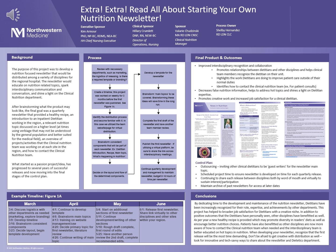I would also like to add that I recommend keeping your template fluid. It may change depending on the content for each release. Once you have completed your first draft, have another team member review, then publish. If distributing virtually, be sure to call attention to the release. Share the link across meetings and with interdisciplinary team members to get the word out.